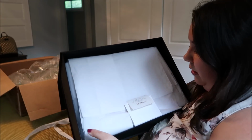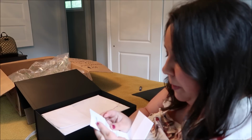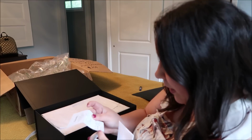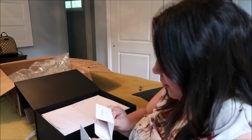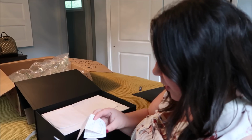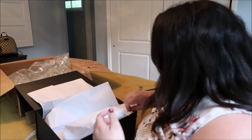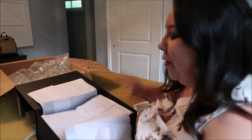Okay, and then it has the receipt. Oh, okay, so it has the receipt and everything. I didn't know it came with that. Let's look at it really quick. This was purchased in June of 2018 in California, at Costa Mesa, California. So that's cool. Got the receipt. So this handbag, okay, no, we're gonna do this first.